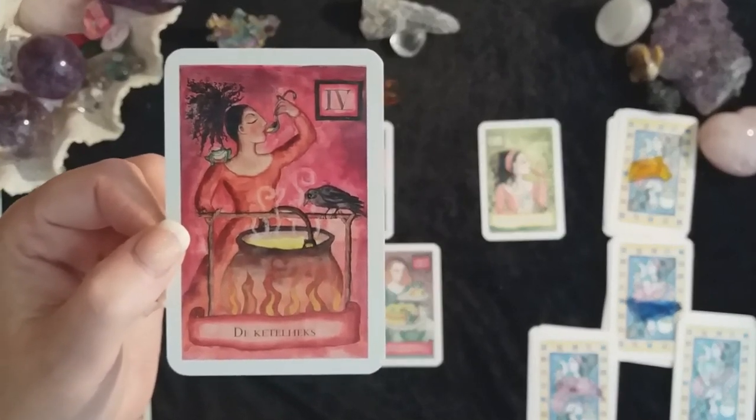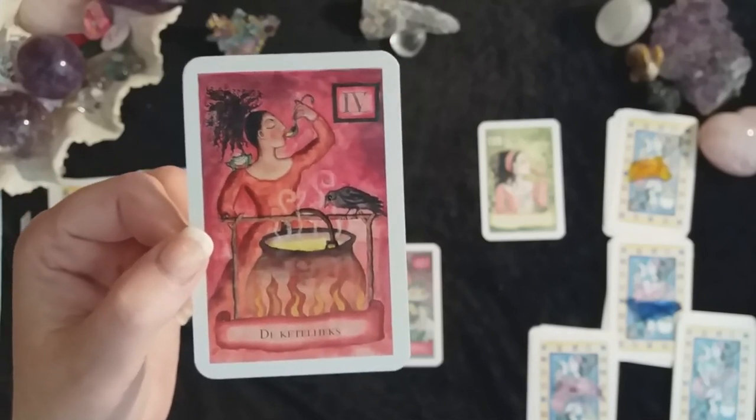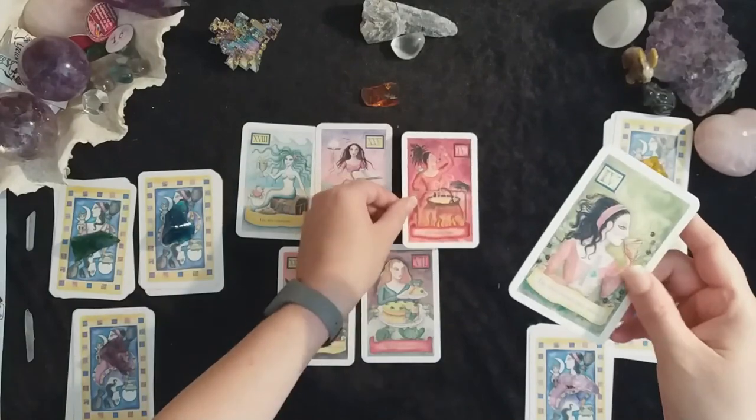Also, the cauldron witch tells me that you are very into eating healthy, and you like cooking and making very wholesome meals with homemade ingredients, homegrown ingredients and herbs and beneficial ingredients as well. So you're very into that.